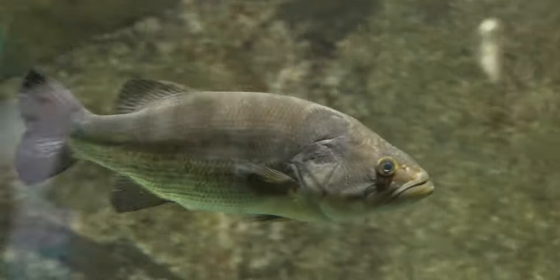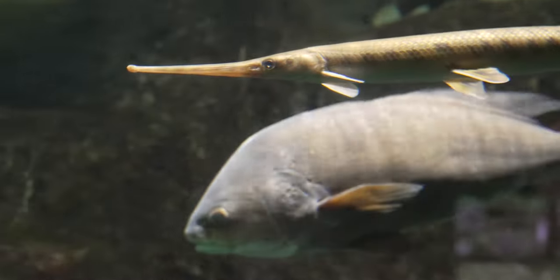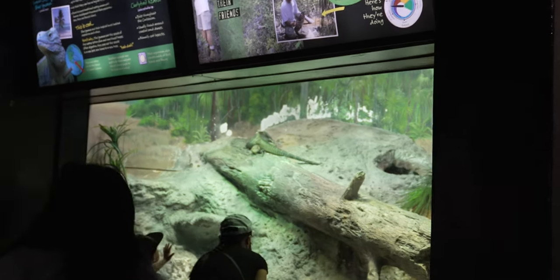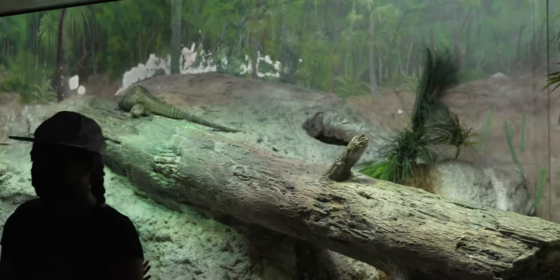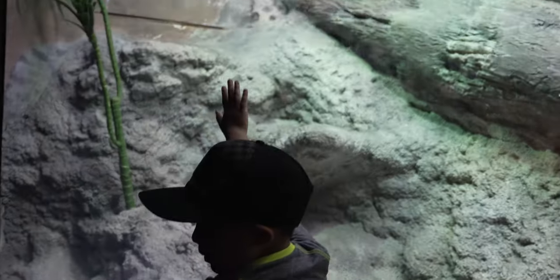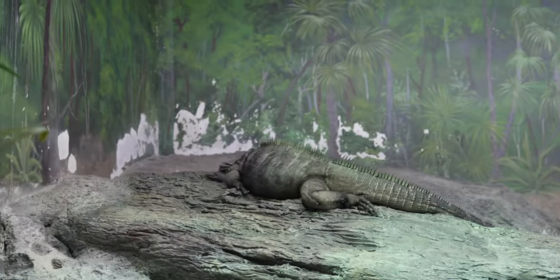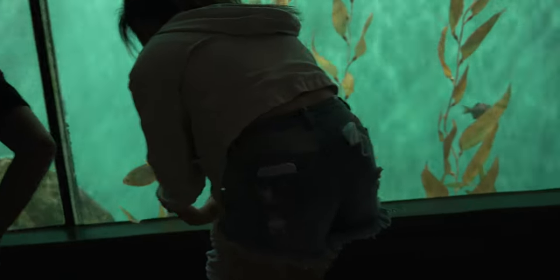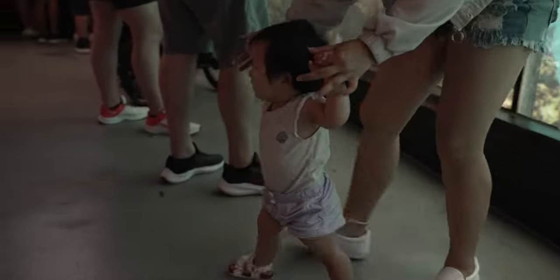Lake Wisconsin. Look at the Great Lakes. Oh, look. Oh, look at that bass. Bass and buffalo. Whoa, look at that. What do we have here? This is like lizard, reptile. What's in there, Arlo? What do you see? Oh, iguana. It's the iguana right there. You see up there? Yeah, it's up there. Octopus. Whoa, look at Aria.